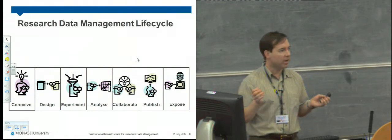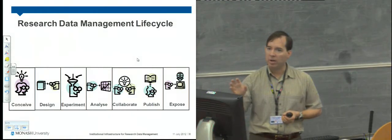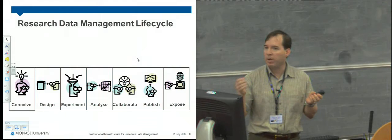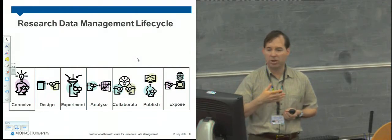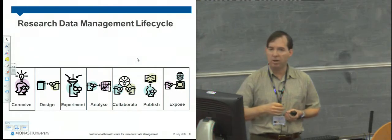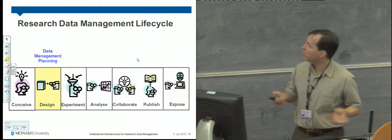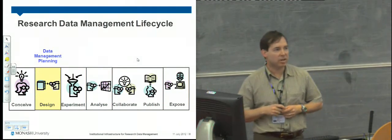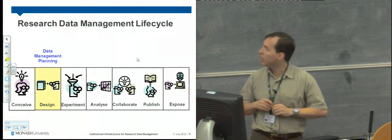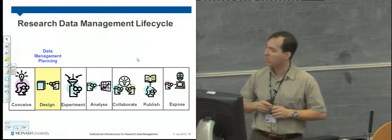But you don't want to just make it available anywhere. Sometimes you really want to target it to particular communities, because if you send it anywhere, well, how are people going to find it? If you're in a particular discipline, you're very much going to try and target your particular community's portals. So how does research data management fit into this? So data management planning at the design stage, thinking about what you're actually going to do. Monash has got a very different approach to data management planning. We actually think about what are the outputs and then sort of work backwards, but that's another talk.